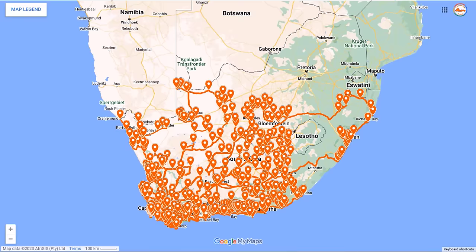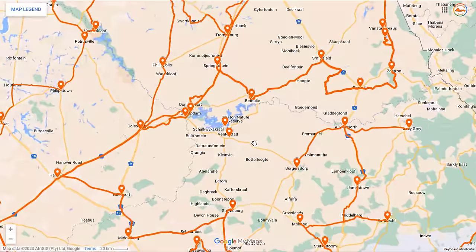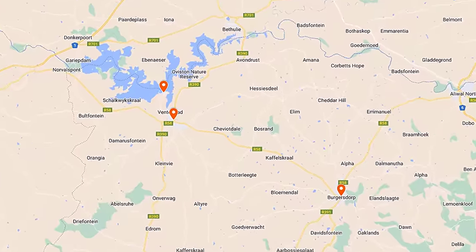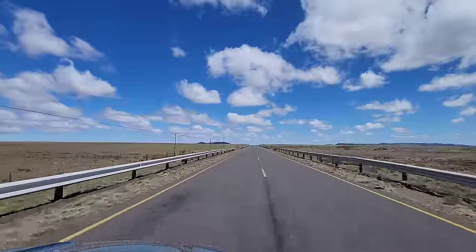are heading to Venterstad and Oviston. To reach Venterstad is about 60 kilometers. So I presume to get to Oviston is going to be about 72 kilometers. Okay. And it's a big sky country. That's for sure. As we can clearly tell. It's astonishingly beautiful today. Absolutely gorgeous.